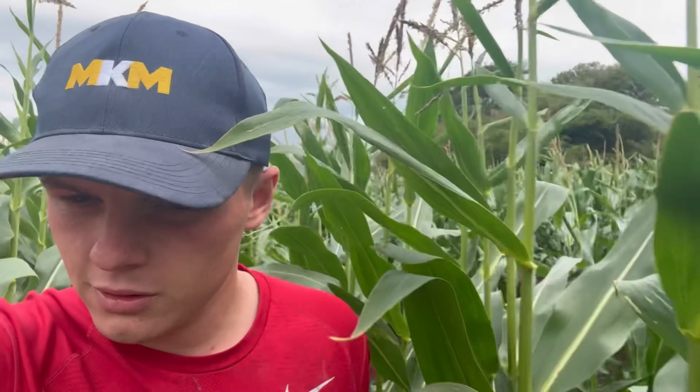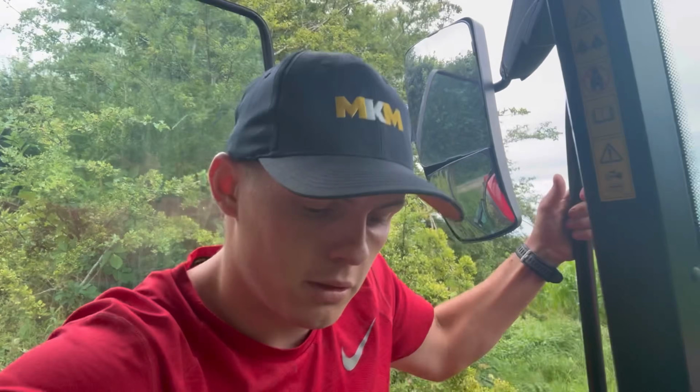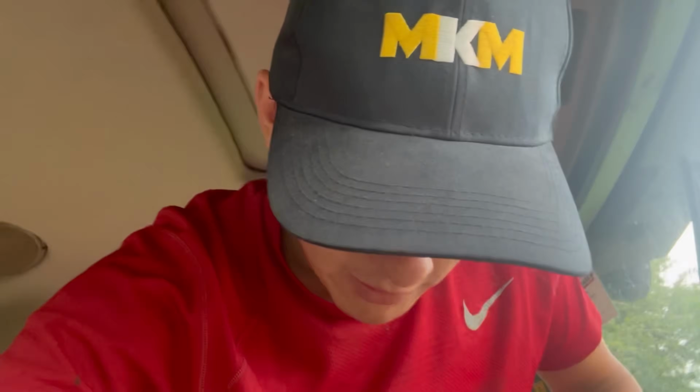We'll have to check it next week, on the next week's videos. We'll see how the cobs are getting on then. But yeah, I'll show you. Now, I know what we'll do. This path goes all the way around the other side of the field. We will go and have a look at the wide side.